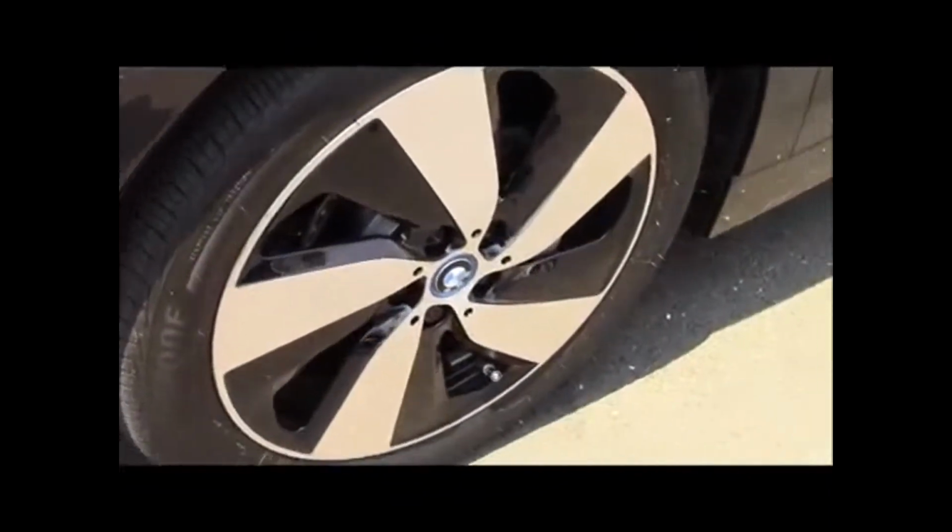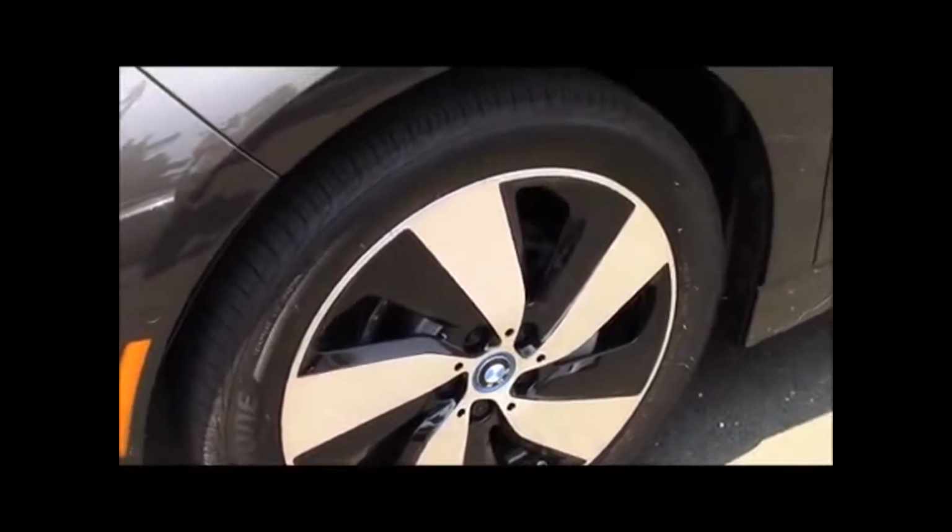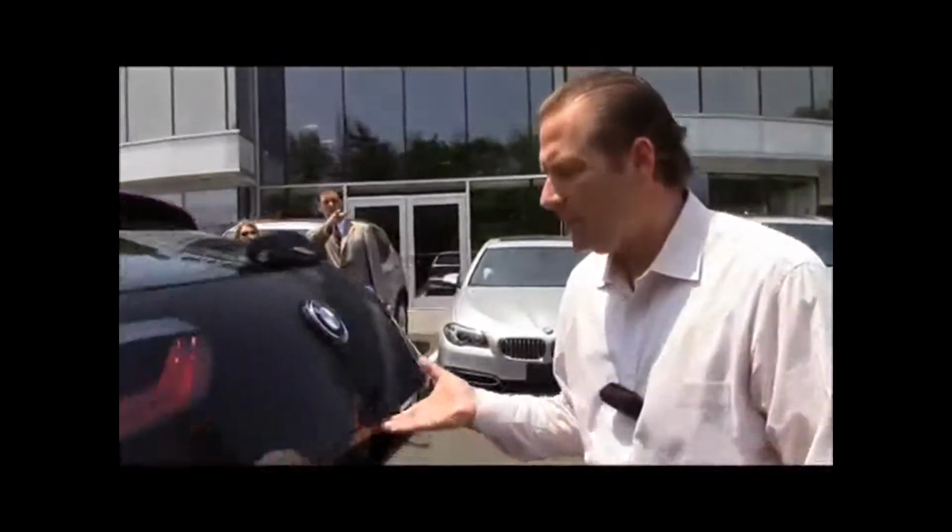The wheels, specially designed for this car, with low rolling resistance. The interior of the car, as you can see, very easy to get in and out, and extremely roomy inside. And speaking about roomy, I want to show you the cargo space. You have ample space here. At the same time, the seats do fold down, giving you additional cargo space. So please come down to BMW of Darien and experience BMW's new i3.